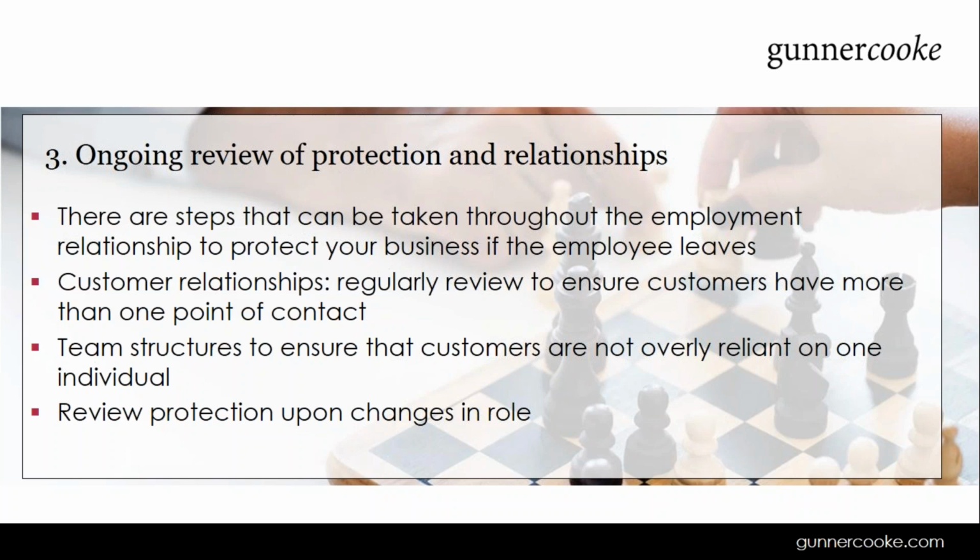Firstly, customer relationships. Although you will want your employees clearly to build strong relationships with customers, this does increase the risk of customers following when they leave. In view of this, I think it's advisable to regularly review how you manage client relationships and to ensure that customers have relationships at all levels of your team. Likewise, it's worth thinking about team structures to make sure that customers are not overly reliant on one individual.